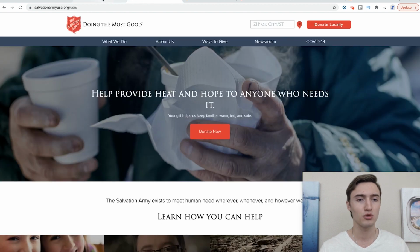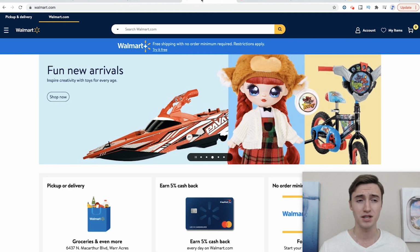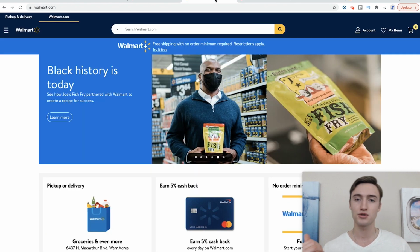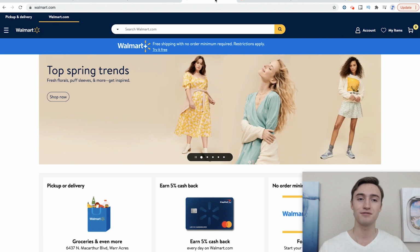So thrift stores are great. Goodwill and Salvation Army are 2 of the bigger thrift store chains out there. There's also some smaller ones that you might have in your city that I definitely recommend you check out. And of course, your retail stores, your Walmarts, your Targets, your Home Depots. I'm sure you have a bunch of different retail stores in your area. These are great locations to find deals, to find undervalued items that you can then purchase and resell on eBay.